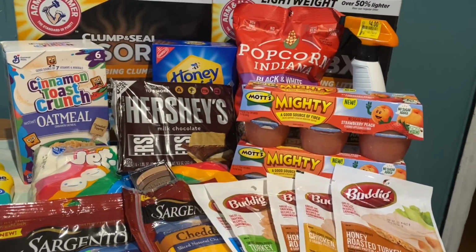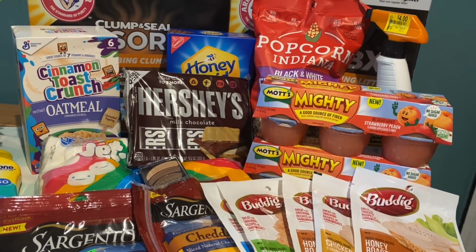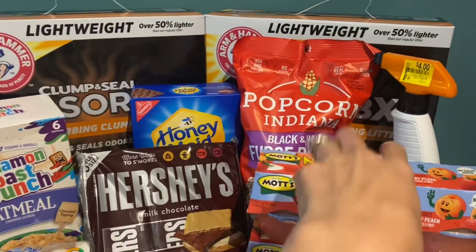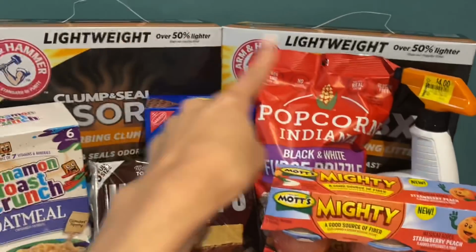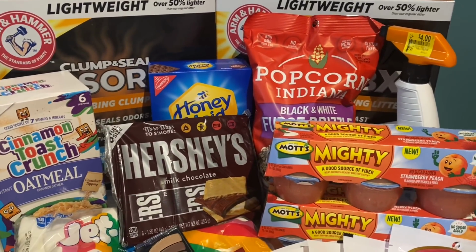All right, guys, so I am back home, and this is my Ibotta haul for this week. So not a huge haul, but mostly food. Literally, I think the only things that we got that were not food were that Armorall on clearance, and then the Arm & Hammer cat litter. So I'm going to go over my receipts with you guys and talk final cost.